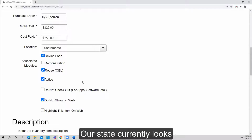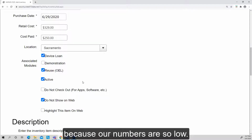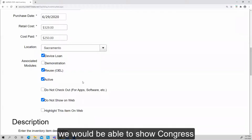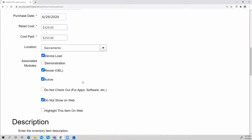Our state currently looks as if we don't need any additional dollars because our numbers are so low. If we were actually documenting it correctly in here and doing it consistently, we would be able to show Congress that there's a need for more AT dollars in California.